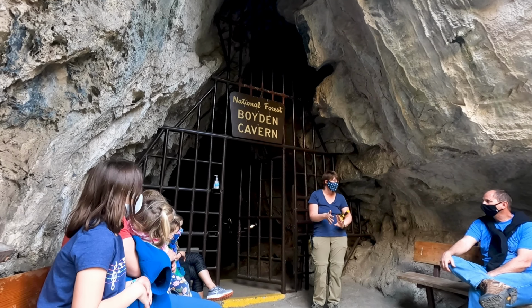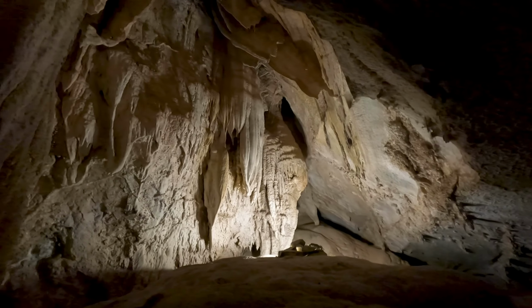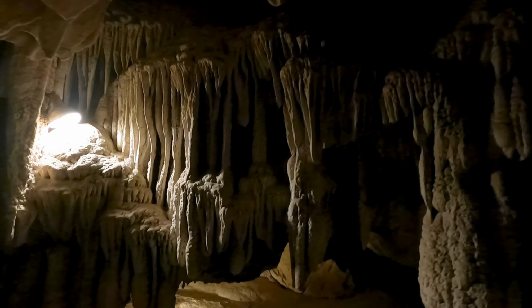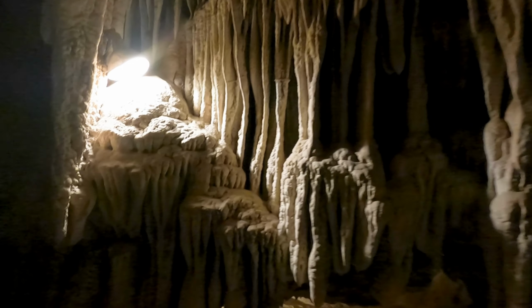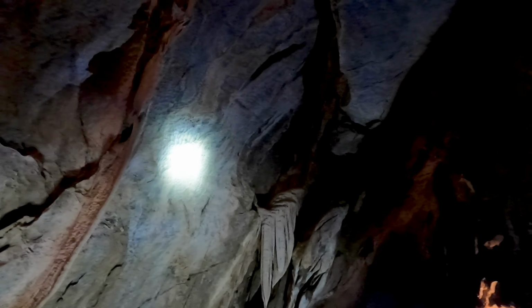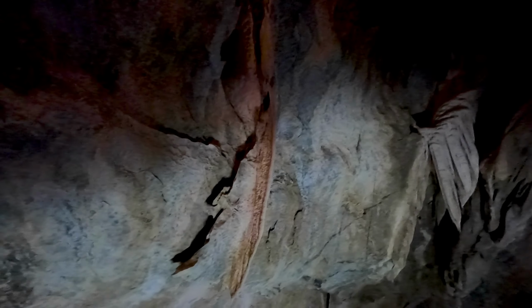Boyden Cavern is one of the few marble caves in this country, and it is only accessible via a tour. The tour was packed with intriguing info, and watching different formations was so much fun. So when you look at the bare walls inside the marble cave, sometimes you can see the blue, white, and gray patterns of the marble rock.